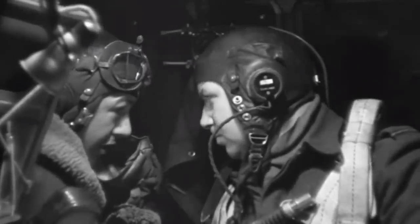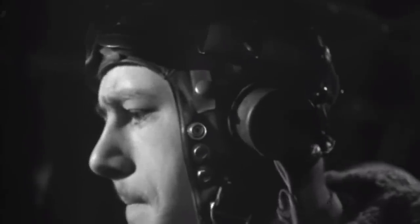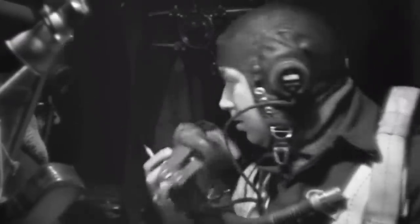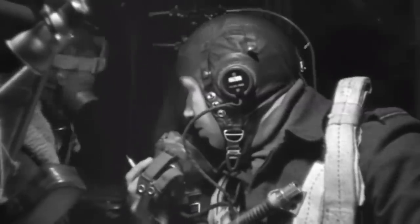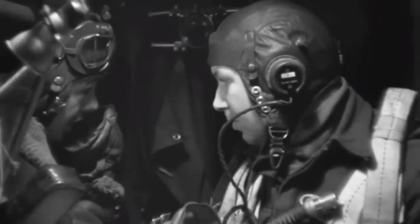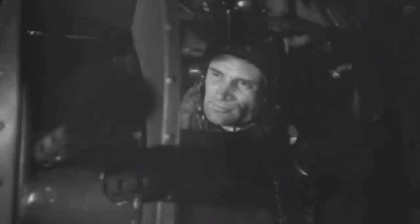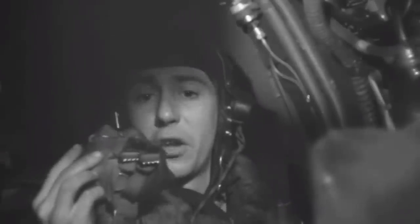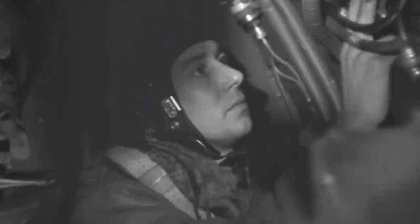The radiator temperature's rising now. I thought so. We've got a glycol leak. Have we? Yes. I'm going to feather the port airscrew. When we cross the coast, I'm going to ask for homing. Okay, Skip. Hello, navigator. Call the Wireless operator to switch IFF over to distress. Hello, Wireless op. Turn the IFF switch on to distress. Okay, navigator. IFF distress switch on.